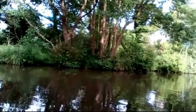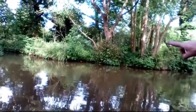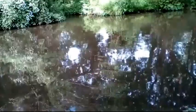But there's a little inlet there. You can see fish on top. There's a lot of little fry. You can see this clearly, so you can zoom in a bit. You can see flies on top. You can see all fish on top.